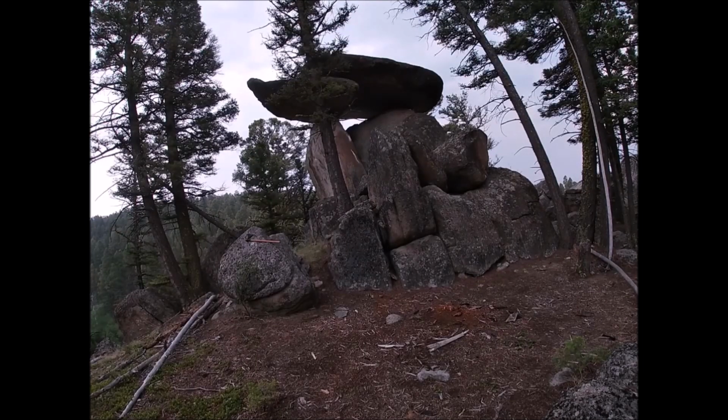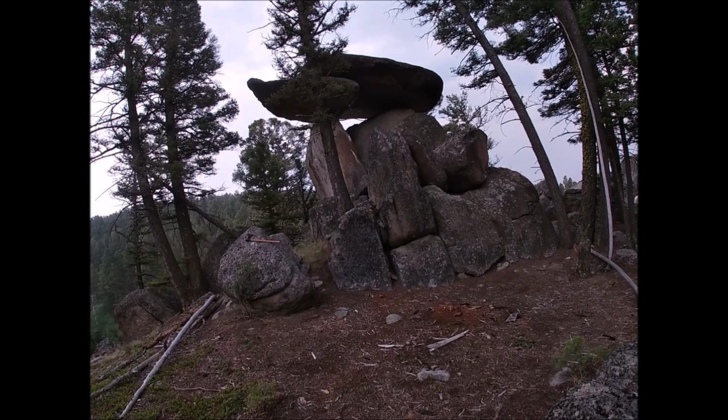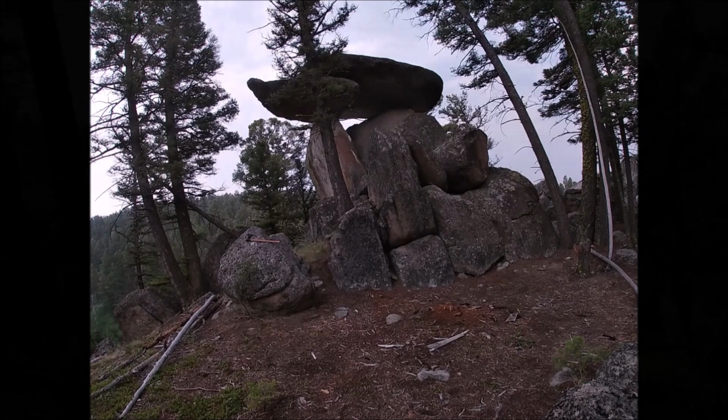So this is not Evergreen dolmen. This has been dubbed by Hawk as the Meditation Stone. It's not quite a dolmen, but it still has a very interesting capstone. It's still precariously balanced up there. After this, we're going to trundle on over to the Evergreen dolmen.